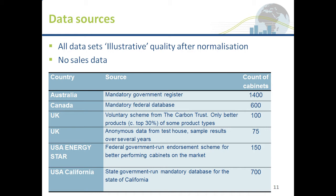Robust data would basically be that which is sales weighted, so accurately reflects the sales weighted performance of the market. And robust data would certainly also be of very well understood sources. The test methodologies would be known and understood, and the data would be highly reliable as an indicator of the performance of the whole market.